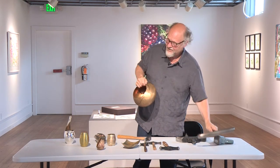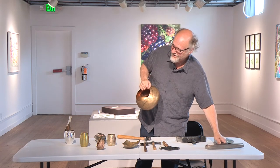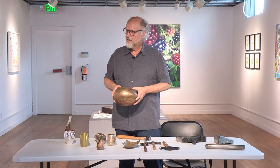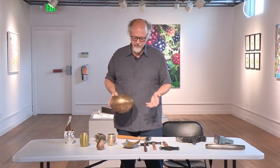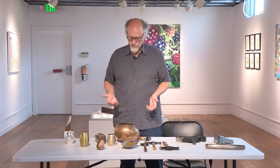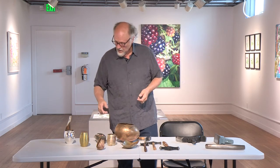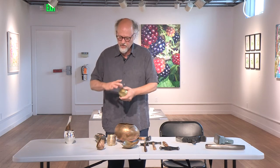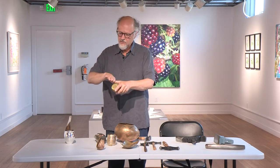Yes? This is such a dumb question, but like the one in your hand, what did it look like at the beginning? Oh, it's just a flat disc. It was a flat disc, not square like that, but it would have been around. Okay. And the same for that wonderful lid? Well, this would have been a flat sheet, yes. And then it gets brought around.